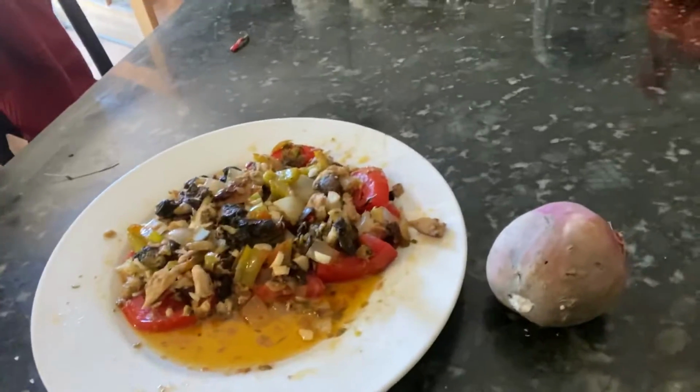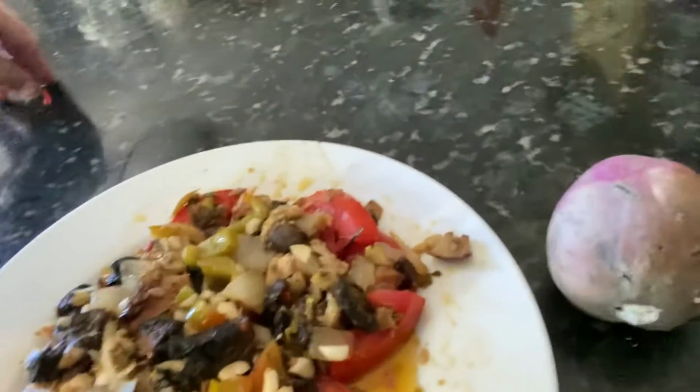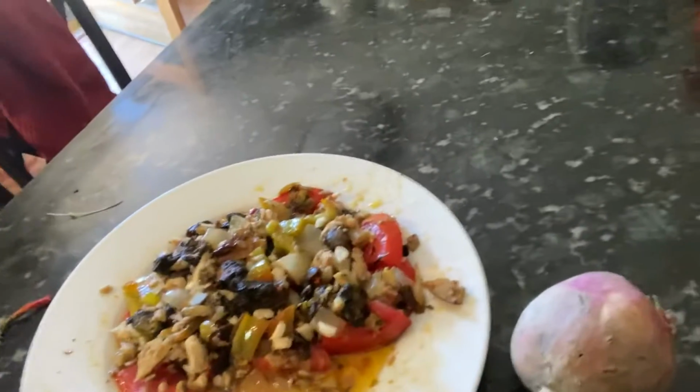So it's got tahini spice, and it's not hot. It's not terribly hot, even though I put this red pepper I grew in it. I didn't put very much. I need to put a little more. I like hot food, but this one is not hot or biting.